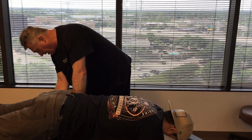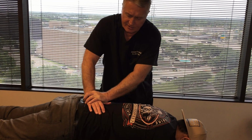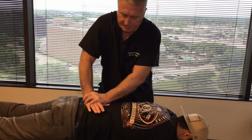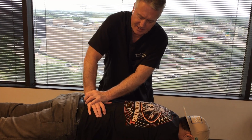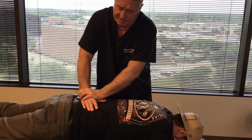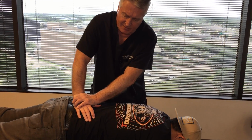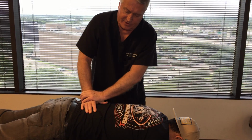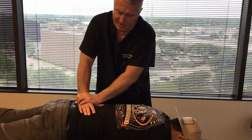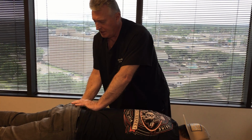So I'm going to start off by adjusting his sacrum right down the center here, superior to inferior. I'm pushing this away from L5, which I showed him the x-rays before we got started, and showed him how the L5 vertebra had slipped backwards on top of the sacrum, and that's where he's getting the herniation right down there. And that's what shows up on the MRI as well.